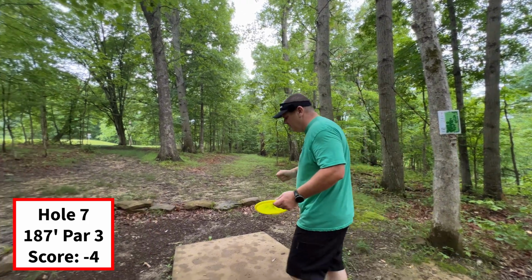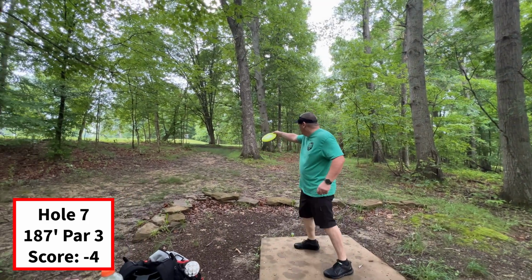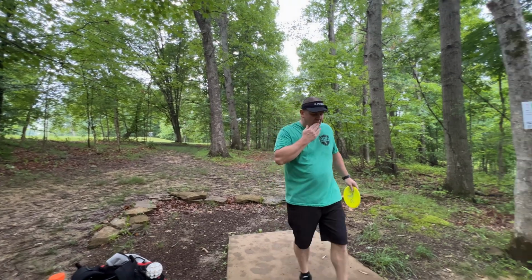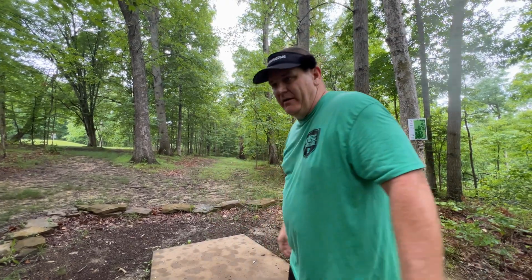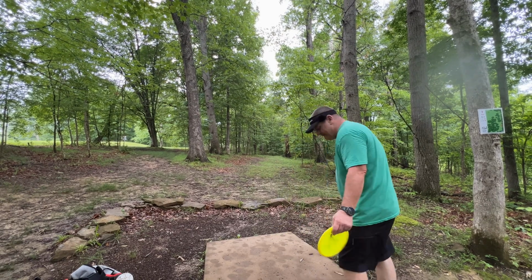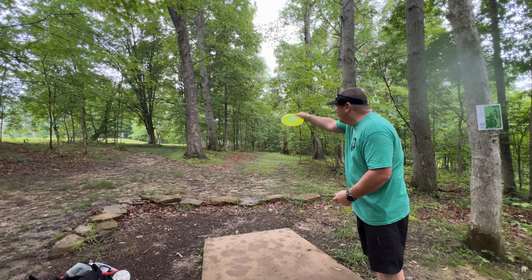All right, hole 7, par 3, 187 feet. This one's uphill and through a pretty narrow gap, really. The rain's starting to come down. Luckily, we're in the woods. All right, let's see if we can flip this Origin up in there.